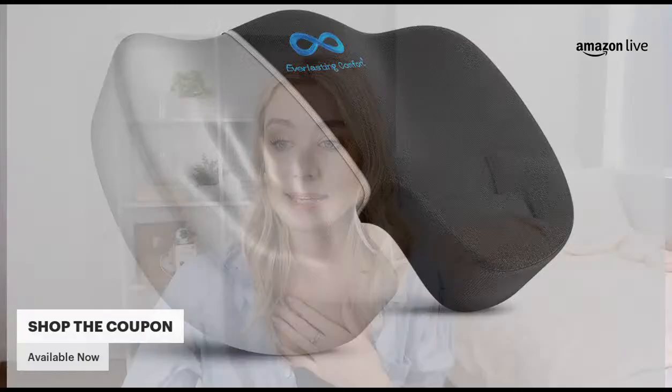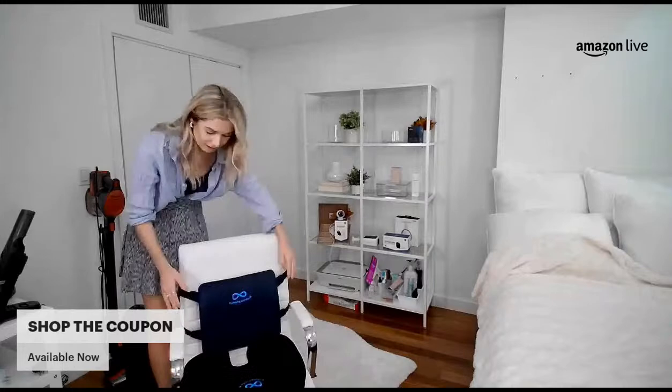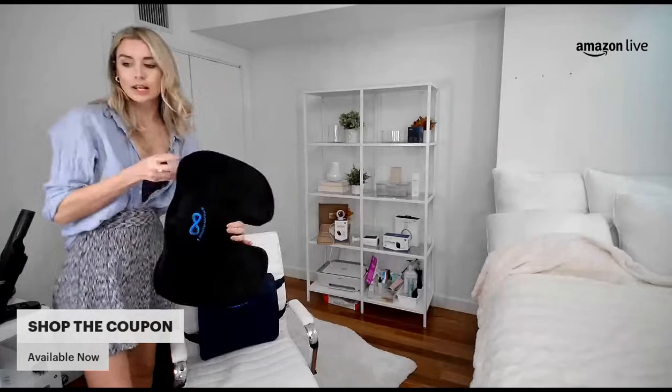And in my case, it definitely makes me way more productive when I'm sitting here live streaming with you guys all day long. So I want to show you guys exactly what that looks like here in my office chair. Sitting on one right now. Let's show you guys what that looks like. Here's my setup. This is the back cushion, which is coming up a little bit later. It's for lumbar support. And then this guy is the memory foam seat cushion by Everlasting Comfort as well.